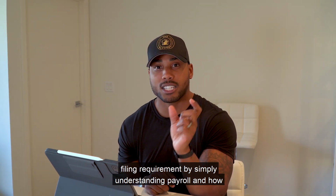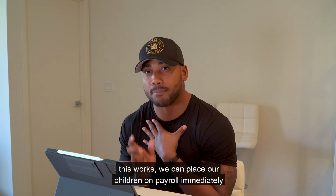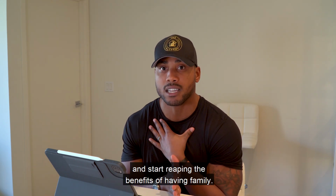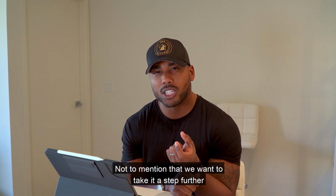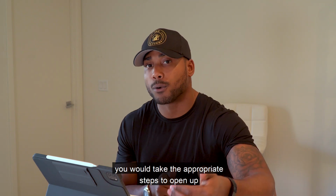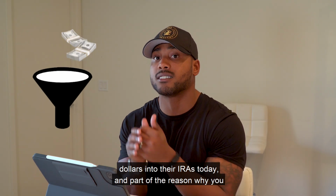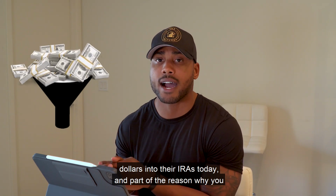By simply understanding payroll and how this works, we can place our children on payroll immediately and start reaping the benefits of having family. Not to mention, if we want to take it a step further and truly build wealth in the right way, you would take the appropriate steps to open up a Roth IRA for your children and start funneling some tax-free dollars into their IRAs today.